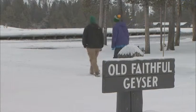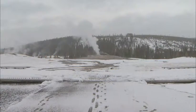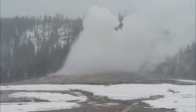When you actually get out to Old Faithful and you see it, there's this big boardwalk around it and the geyser's right in the middle. You can't actually go up right to the edge of the geyser because it's a little dangerous. But, I mean, you stand back and you get to see it shoot hundreds of feet up in the air.